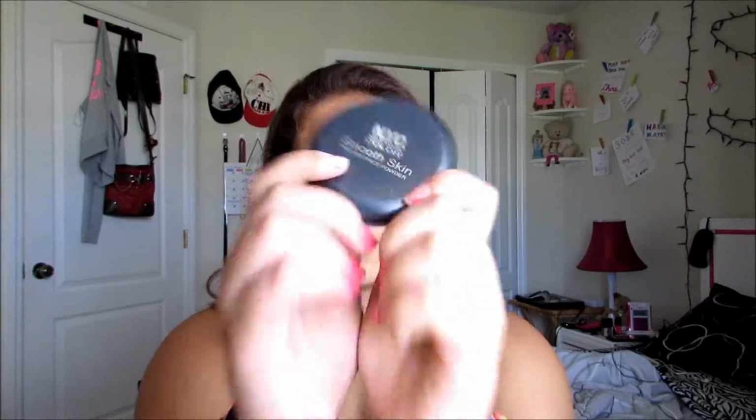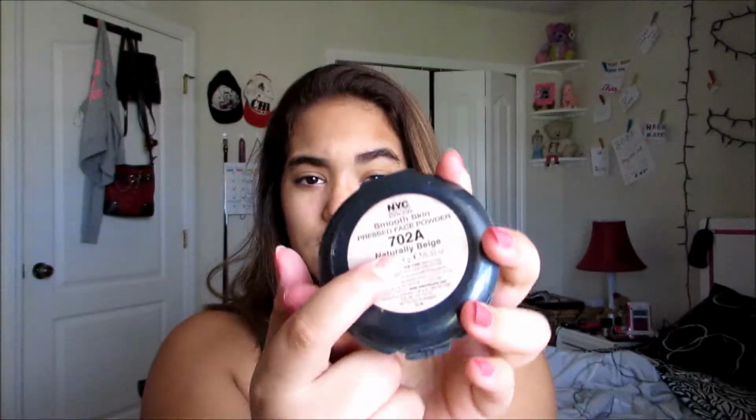So the first thing I do is I use a smooth skin pressed powder. This is from New York Color, Naturally 702A, which is naturally beige. It's a very simple color. I don't actually use this applicator, I use my own brush. This brush is a powder brush. I got it as a set for Christmas from Walmart. It's actually a very good brush.